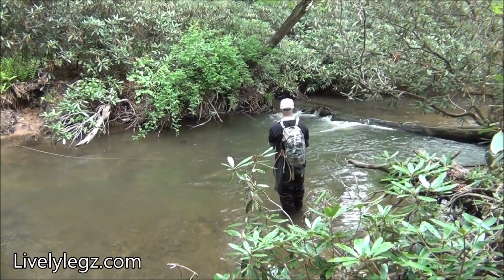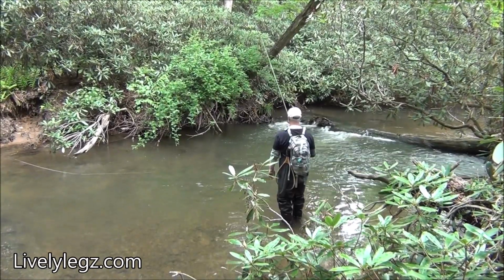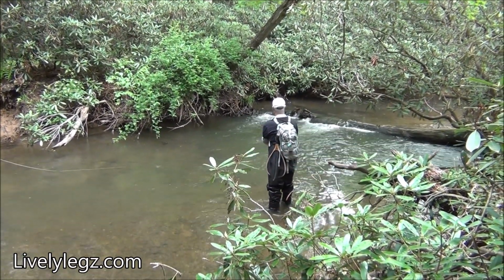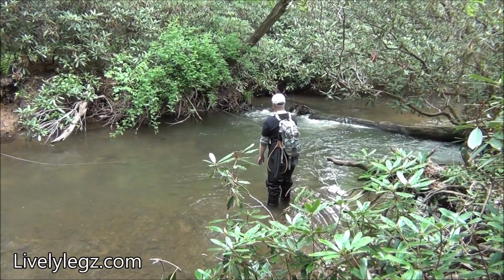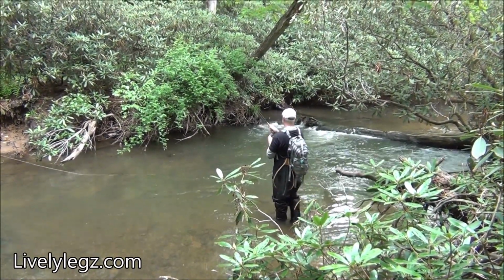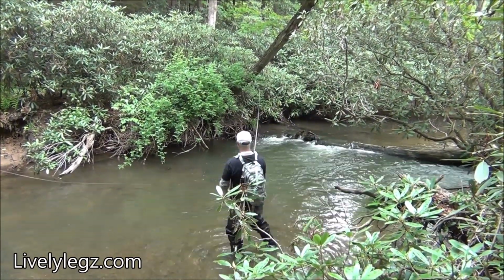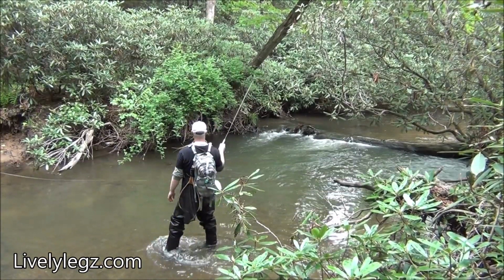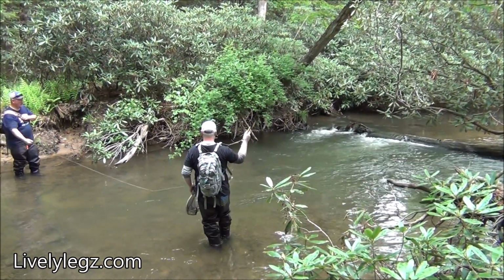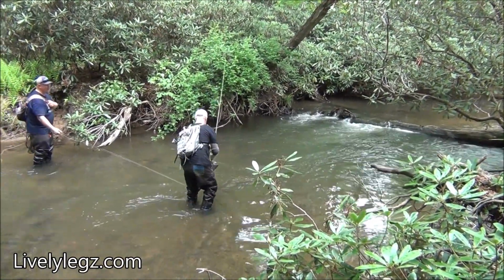Just a little hit. There's one on video. If he gets it in the net, I'll get down there, we can get a better look at it. Gets it in the net.